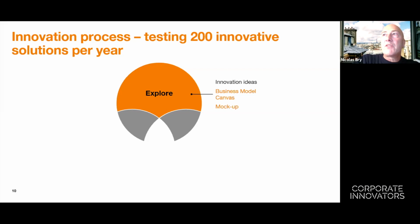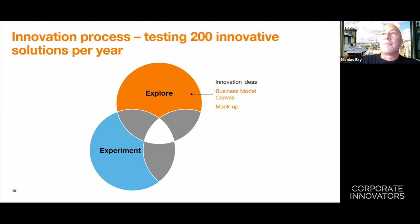assess the potential of the idea with two tools. One is the business model canvas, with the 9 squares of the business model canvas. The other one, if it's possible, is to pair the idea with a mock-up showing the customer journey on a smartphone. So we design a few mobile interfaces that show how the service could run on a mobile.